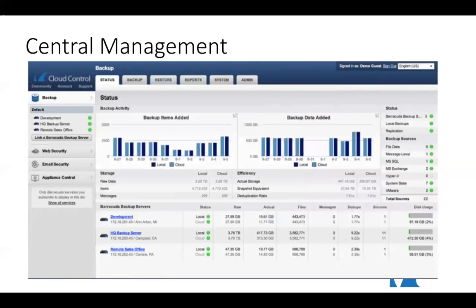So with some solutions, customer backup management can be pretty cumbersome. Notifications can be vague or non-existent. We tried to simplify this and give you the ability to manage all customers through a single site, a single pane of glass interface. All access and changes to the appliances are also logged and audited.